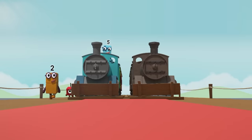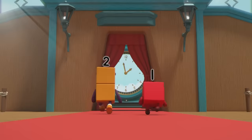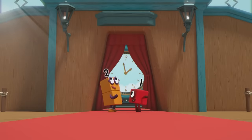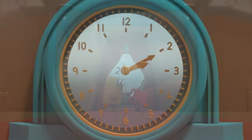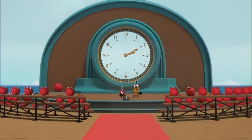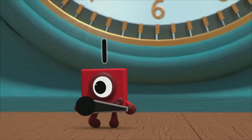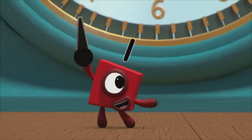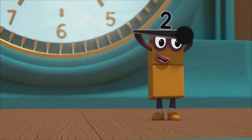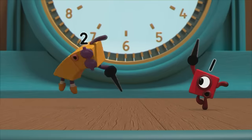Just in time for the 2 o'clock talent contest. Great! Now what shall we sing? And now it's 2 and a bit, 2 and a bit. 2 lots of 5 is 10. 2:10! 12 hours from midday to midnight. 12 from midnight to midday. 60 minutes in an hour. And now we're on our way.